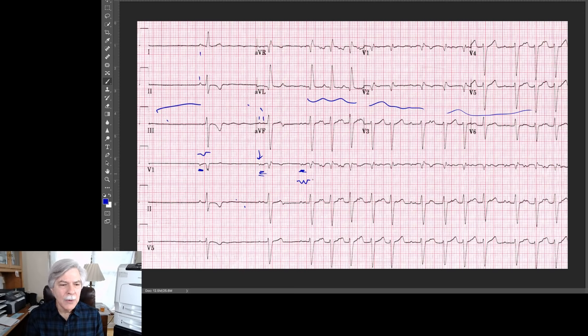But what do we see after that? Let's look carefully. Does this look like atrial fibrillation? Because if you're going to call this a P wave, it looks like there's another one like this right there. And then it looks like there's another one of the same morphology, and then here, and then here. And so you see what I'm saying?